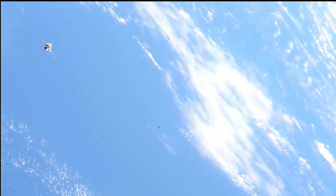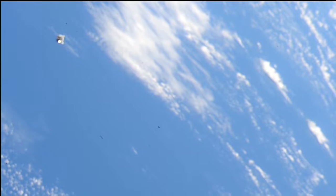The Progress is carrying 5,552 pounds, or 2.8 tons, of cargo to the International Space Station. Within that cargo is 1,545 pounds of propellant, 89 pounds of nitrogen, 926 pounds of water, and 2,992 pounds of dry cargo, which includes spare parts and other supplies for the crew on board the International Space Station.